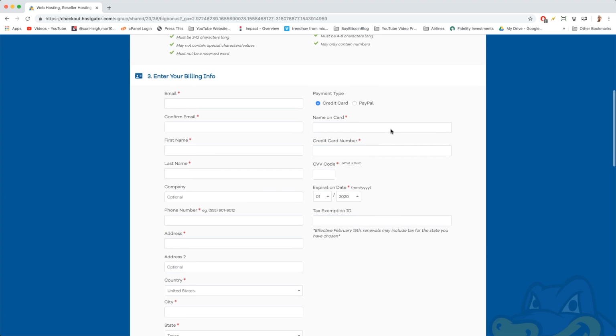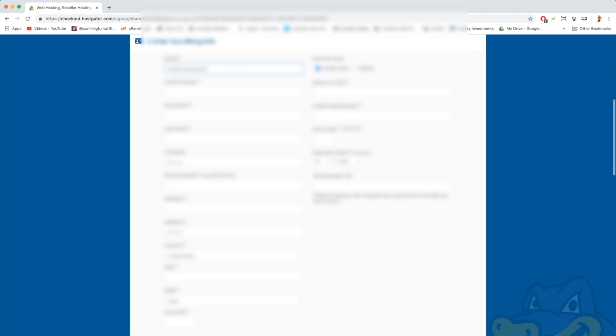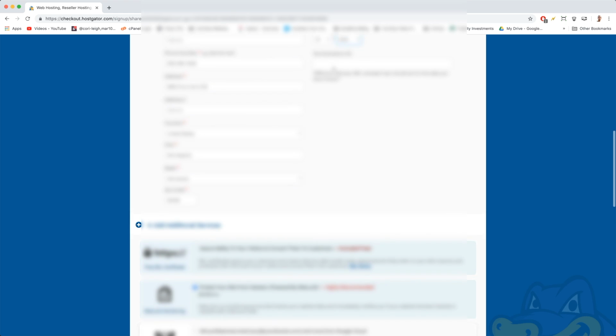All right, we're moving down to step 3, enter your billing info. So just do this like you would for any purchase online, like at Apple, eBay, Amazon, wherever you like shopping. And it's all 100% secure at HostGator. Okay, and you can pay by credit card or PayPal if that helps you. I just like paying by credit card so I get those points.